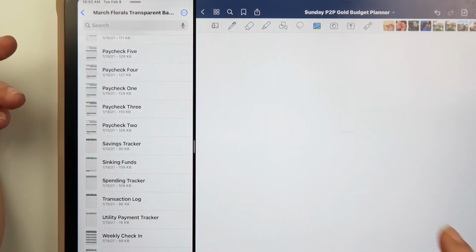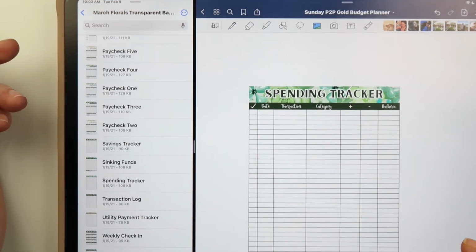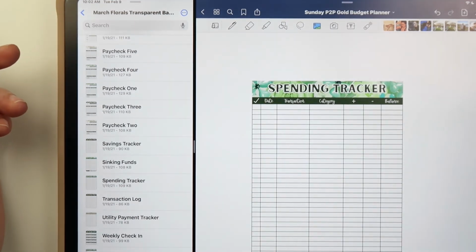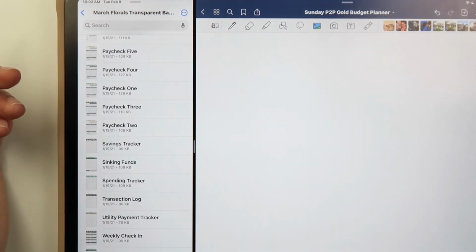Then you have your spending tracker, and I really like to use the spending tracker to track my transactions. I was using expense tracking stickers in the monthly view, but I wanted to keep it cleaner looking in my monthly view, and so I decided to use the spending tracker. So that's what I personally like to do, but you can do either way.